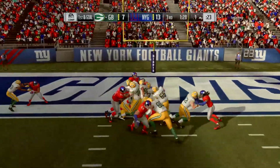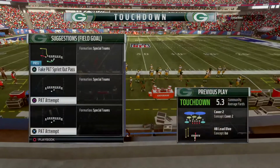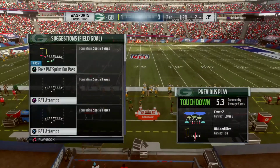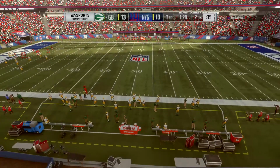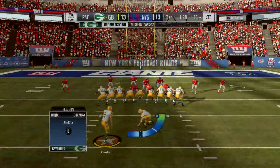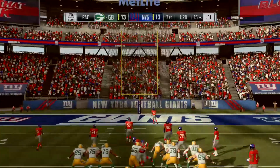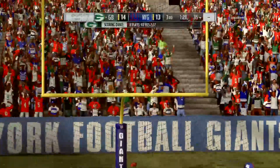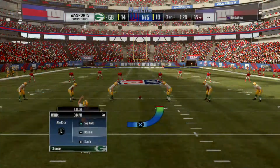They'll run for it with Montgomery, and he'll take this one in for a Packer touchdown. Ty Montgomery taking it in from a yard out. And the Packers have drawn even here with the extra point to come. Crosby connects on the extra point, and that will put them on top here in the 3rd.